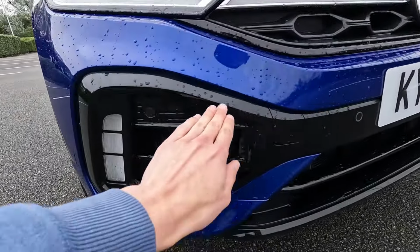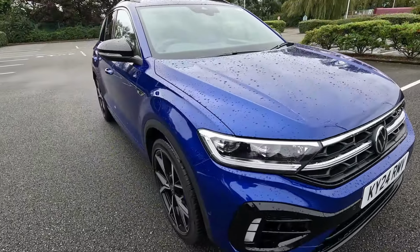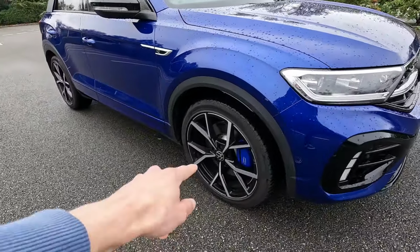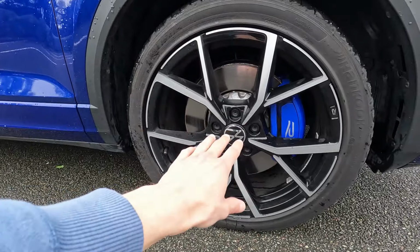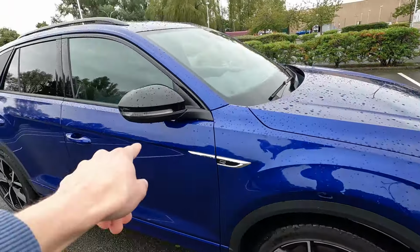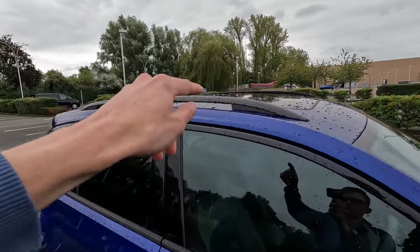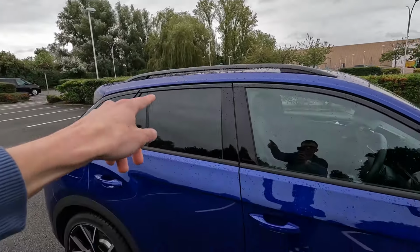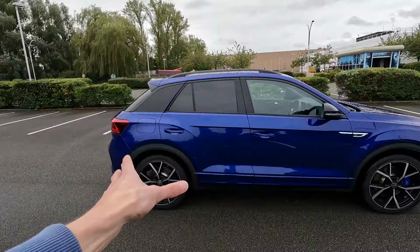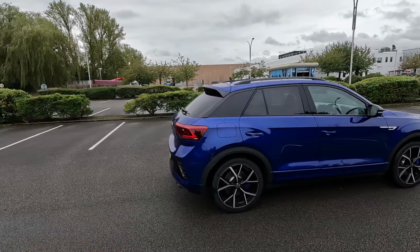Gloss black parts all around the side. Parking sensors. 24 plate. So awesome. IQ headlights. The 19-inch Estoril wheels shown there with the Golf R brakes, looking really special. R badge. Black door mirrors, tinted windows. You've got the roof bars, and you can see the panoramic roof just there at the top, which I'll open up as well just to show you while it's not raining. Compact size, but high enough. Really cool. It just looks great.